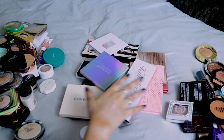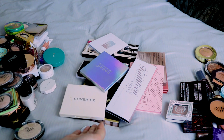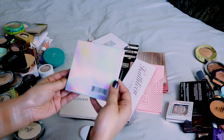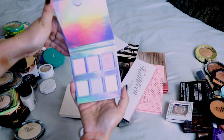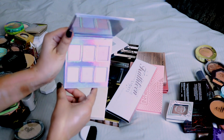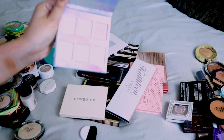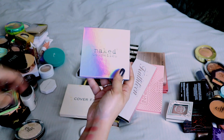All right, and these are more like face palettes, I think I would call them. This one here is by Naked Cosmetics, and it's a holographic highlight collection. I feel like this was cool once upon a time. I never got into it. As you guys can see, they're all very holographic type of shades, and it's just not things that I will ever reach for, so I'm definitely passing this along.